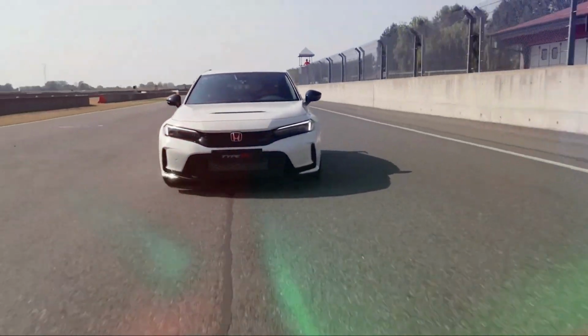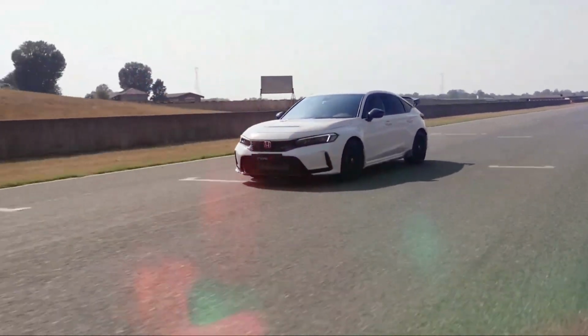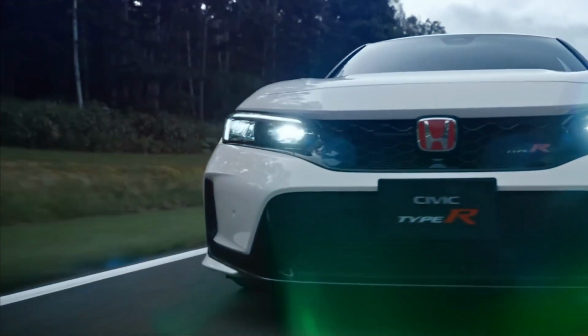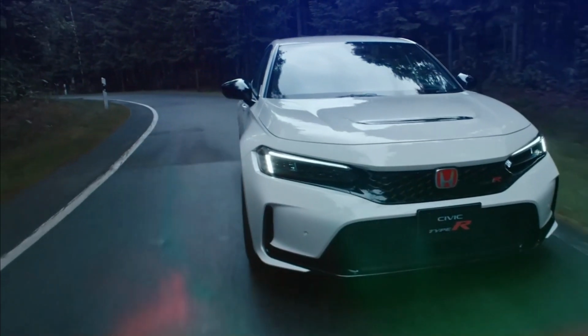One thing that will not change about the Civic Type R is that it is still a front-wheel drive car, and it comes with a standard limited-slip differential that helps put the engine's power to the pavement. Honda has made sure that they offer the Civic Type R in one way only, which is fully loaded.